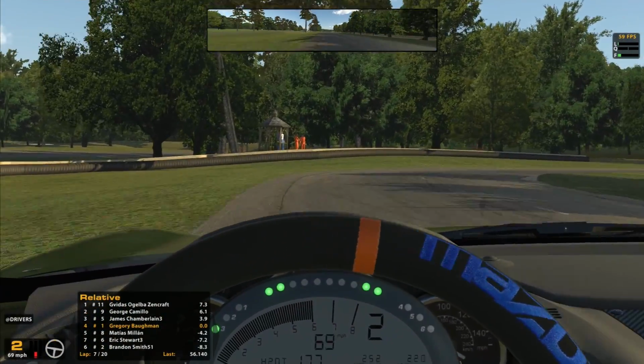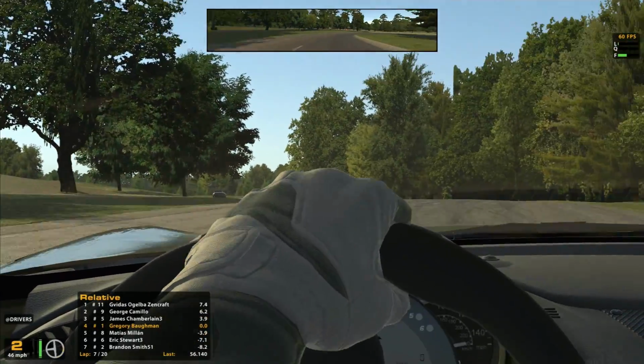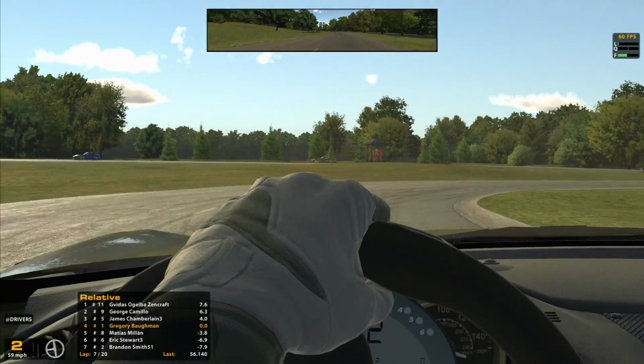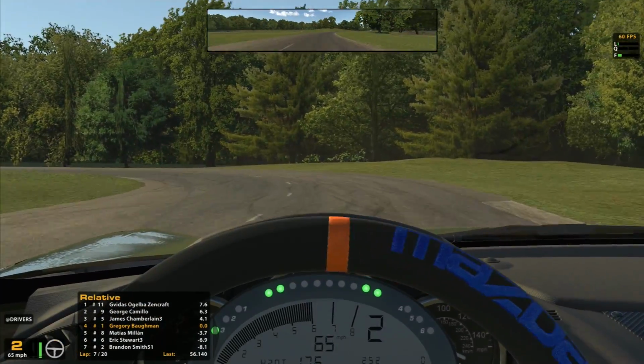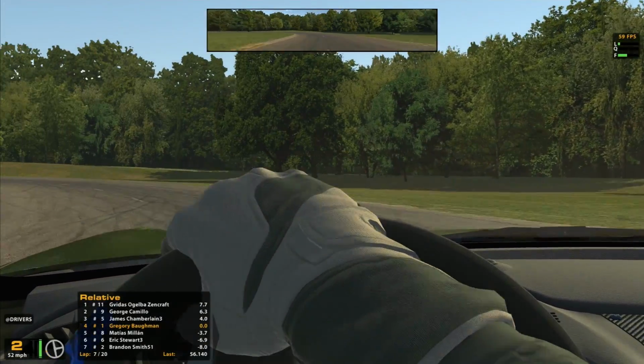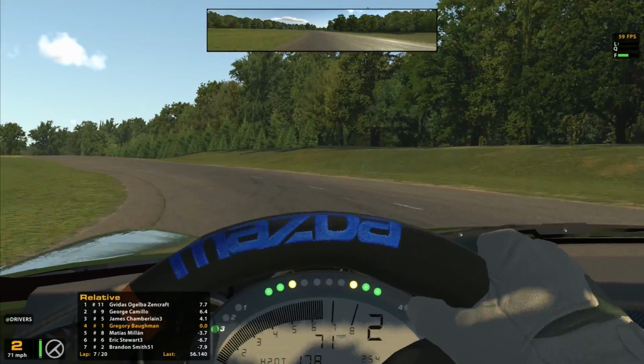I've also found that people take very different approaches to the corners. Some people carry a lot more entry speed, other people slow down a little bit more on the entry, so we'll have to look out for that as well. People do mess up here as well, so we're falling back a little bit, but it is possible that someone will make a mistake, so we gotta stay in it, and we also want to try to stay ahead of the guys behind.